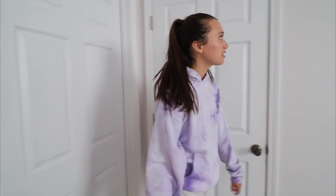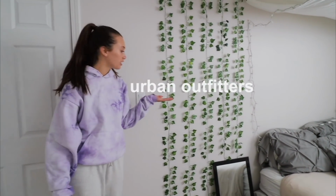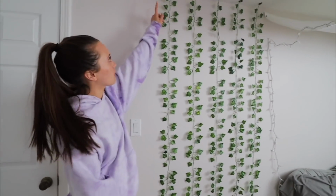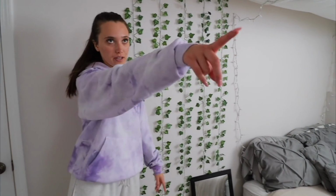Coming over here, as you can see, we have these vines. These are from Urban Outfitters. And I just went to Meijer and I got like these little thumbtacks. It was pretty easy. You just pin it at the top and then I went all the way down and I kind of like used the whole pack up and whatever I had left I put over there.